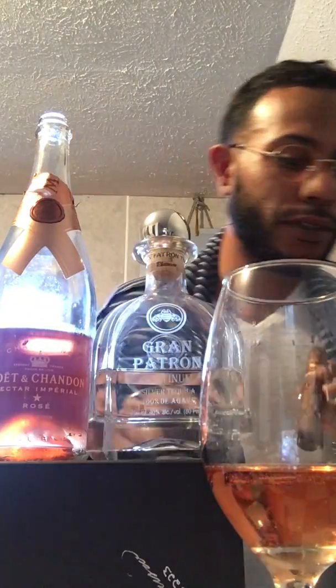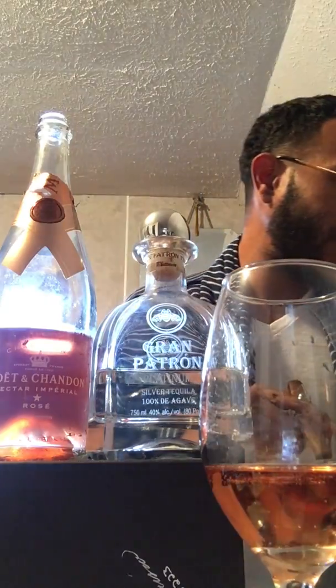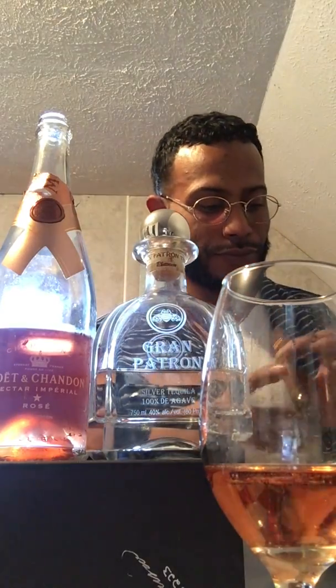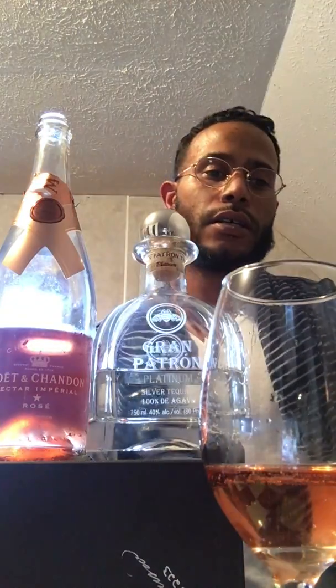Where's the cutter, baby? Where's the cutter? ¿A dónde está el cortador? Ajá, te encontré. I'm gonna cut it like this. Wonderful.